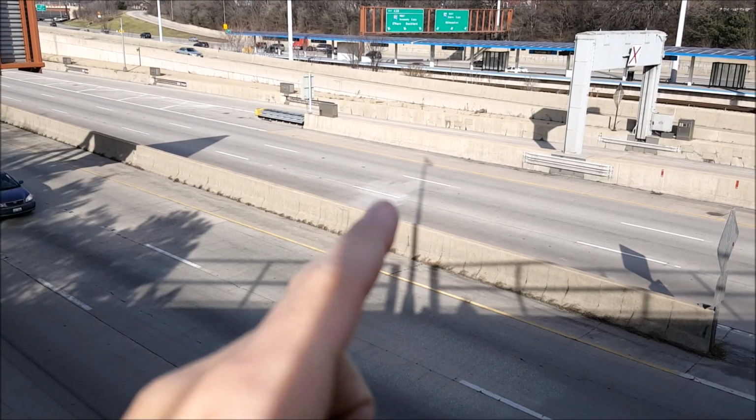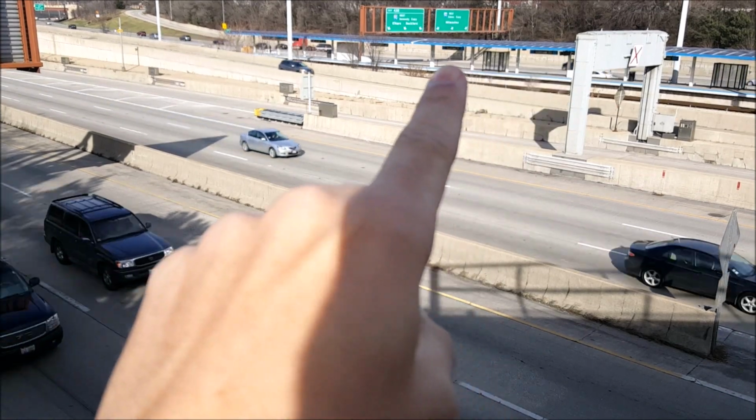We're going to get on to the next destination now. All right, guys, we just arrived at the train and we are going right there. You see right there? That's where we're headed right now.